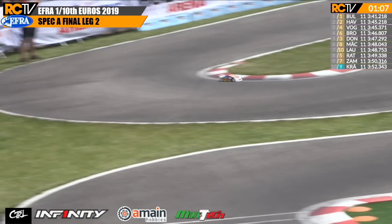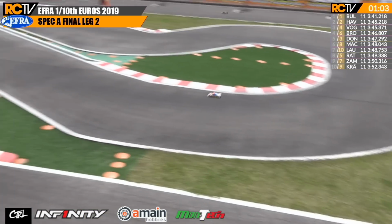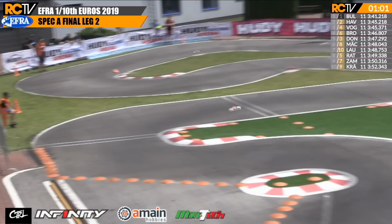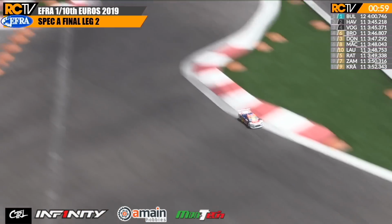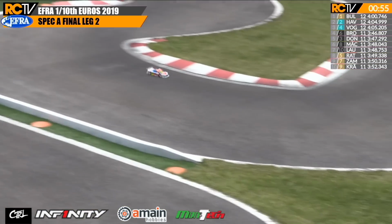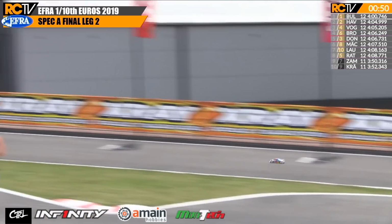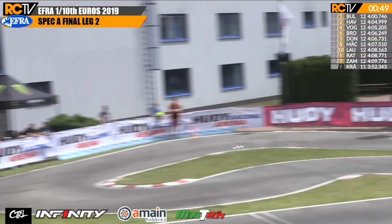Bultink will know that 1 minute stands between him and the European title. He just missed out on it last year. He's through the A-main chicane. He is not really riding any curbs. He's certainly not attacking the track. 19.5 last time round from Bultink.